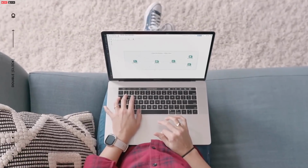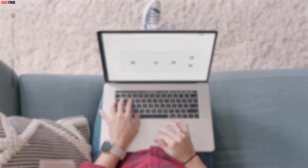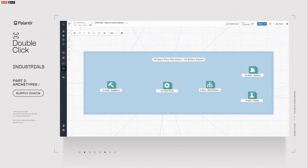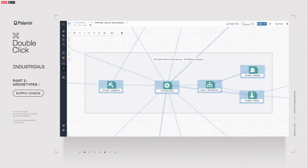Now that I've deployed the supply chain archetype, let's zoom in on one small piece of the supply chain: managing spare parts for electric vehicle batteries. Suppliers supply parts that are held in warehouses across the country to meet the demands of dealers, customers, and plants. Let's take this simplified view and show you what's actually happening.